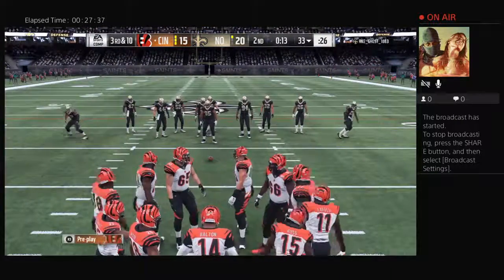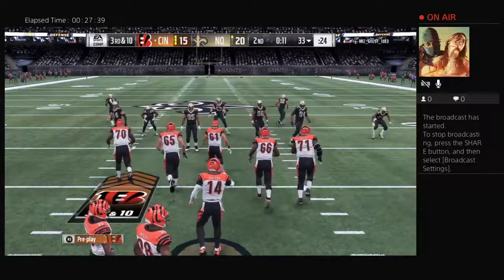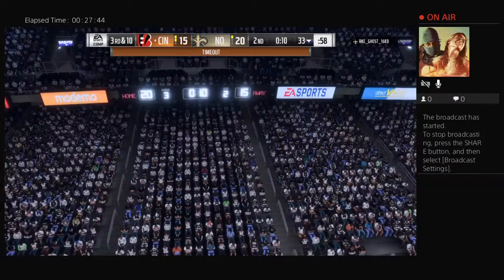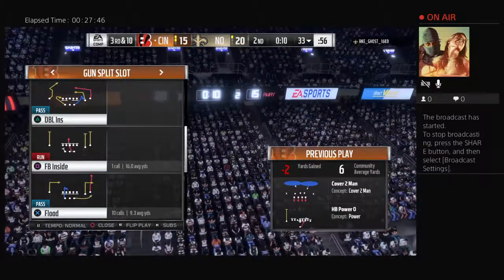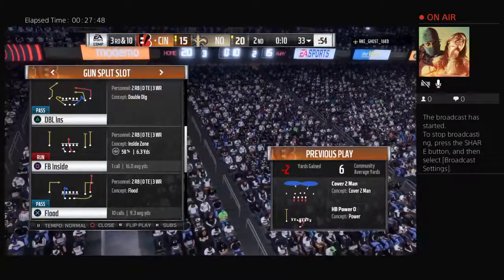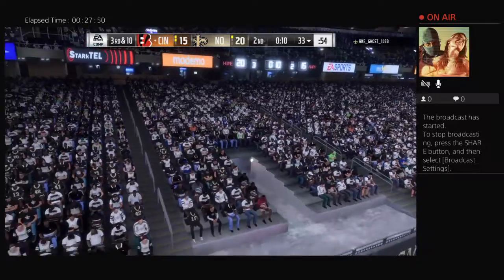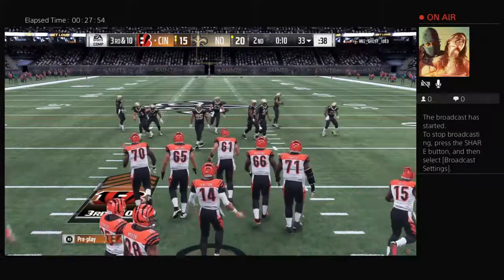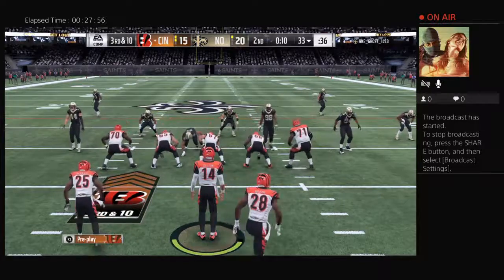And on 3rd down, a nickel formation here defensively. Now a timeout signaled for, and they'll get it with 10 seconds to go before halftime. So still a full 10 yards to go here for the offense on 3rd down.